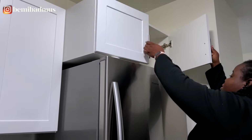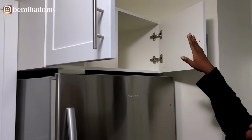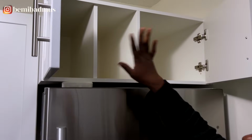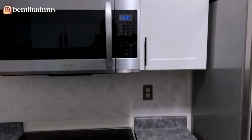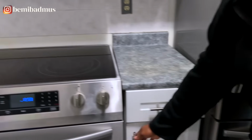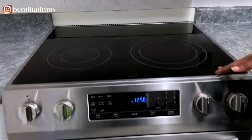You also have this storage place up here. I can put my shirt. And it's even compartmentalized, so you can have your food stuff. I like storage, you guys. I'm happy about it. Then you have this door. And another storage right next to the gas stove.